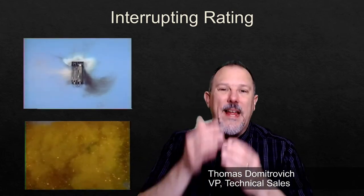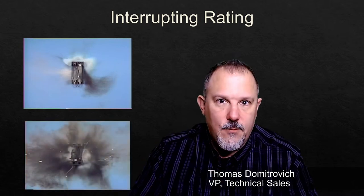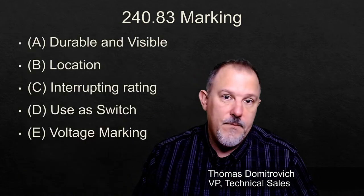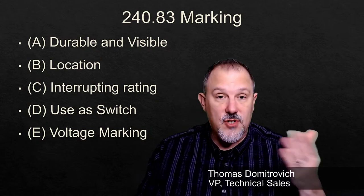The fuse and the circuit breaker, when misapplied, will fail or could fail. If you misapply a product, you can have an unintended rapid disassembly in the field. It's a misapplication of those devices. Anything you misapply can become a problem, and this is an example of that. Now, what's the title of Article 240? Overcurrent protection. So you would think that there are a lot of requirements in 240 about circuit breakers.